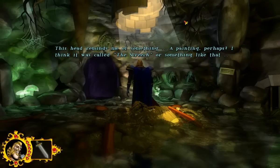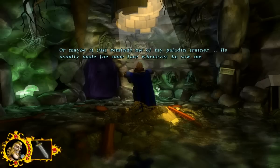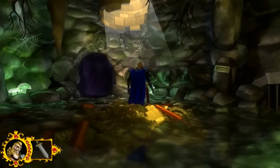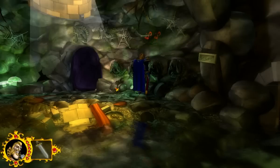This head reminds me of something. A painting, perhaps. I think it was called The Screech or something like that? Or maybe it just reminds me of my paladin trainer. He usually made the same face whenever he saw me. The Scream? By, what's his name? Munk. That sounded rather strange.